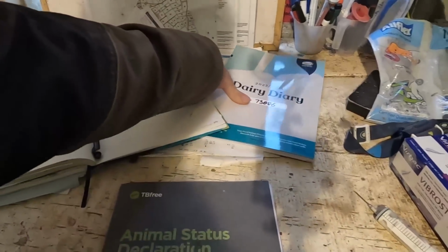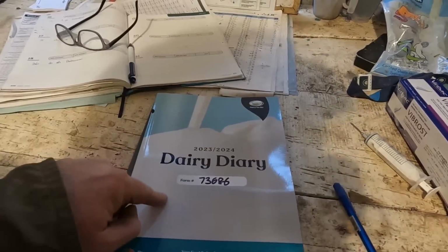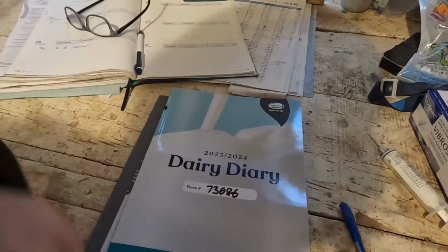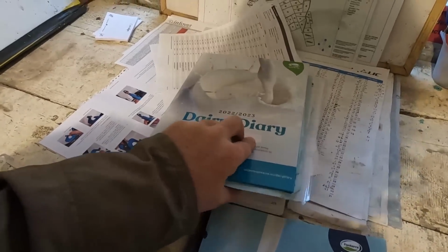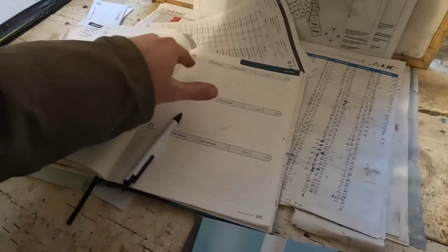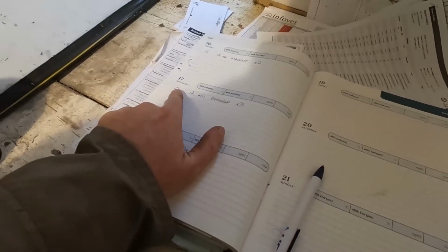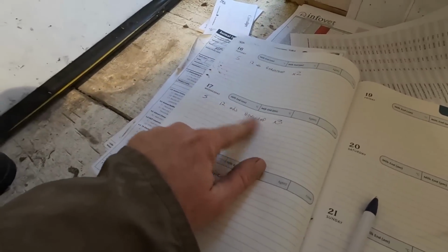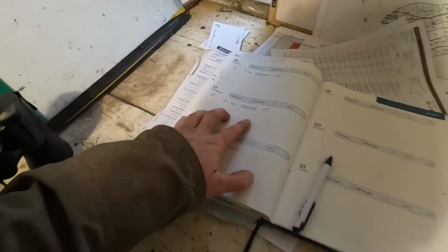This arrived this morning actually, so this is our dairy diary for next year. Every year we get one of these from Fonterra. This is next season's, and I've just been having a quick look this morning, but the annoying thing that I really don't like is that this one here, this year's one, has a calendar in it, so you've got all the days, and if we treat an animal for something, we write it down on the day. It's good because if Dad does it, I know his handwriting, so he's obviously written that, and if I want to come in, I can just have a look and see that that animal's been treated.